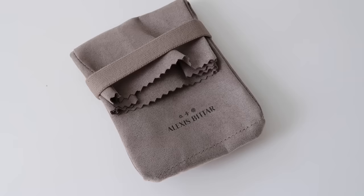But Alexis Bittar is a very well-known jewelry designer, especially in New York. And I'm so happy to have a piece. Like, look at this beautiful felt bag. I think it's so cool. And I love this little strap. Can definitely use this for travel. It's like a little pouch here. And wait until you see these.